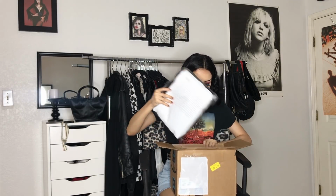I'm so excited about whatever else is in here. But it's just a little corset thing bag. I think there's actually stuff in here, so I'm gonna wait till the end to open that. I'm super excited now. Okay, so this is what it looks like.